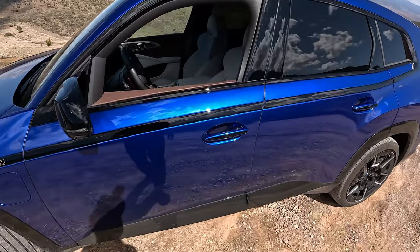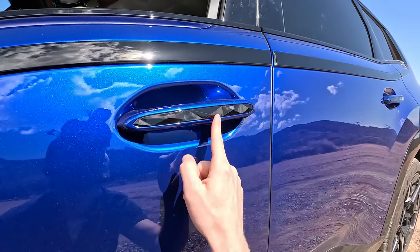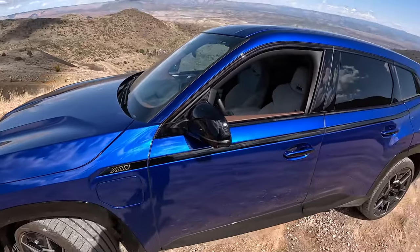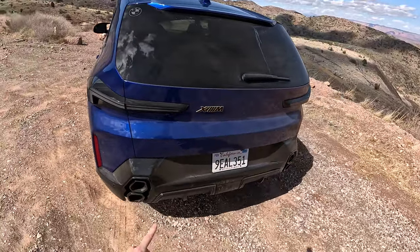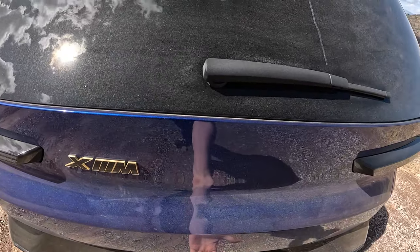A lot of really cool styling elements you can see coming in even on the door handles. A lot of this sort of triangular design going on in here. They really tried hard to make this thing stand out, and I think they did a pretty great job. Taillights kind of smoked out here, pretty unique as well. There's a little bit of the preview of that bronze that you can get in the car.